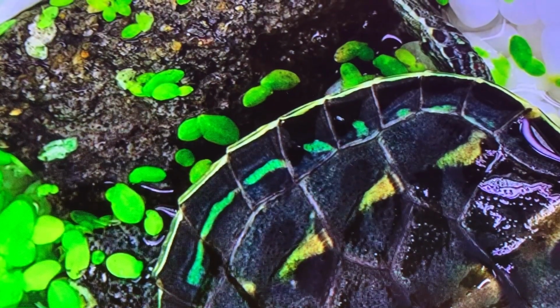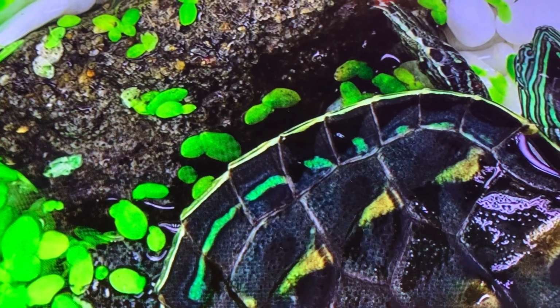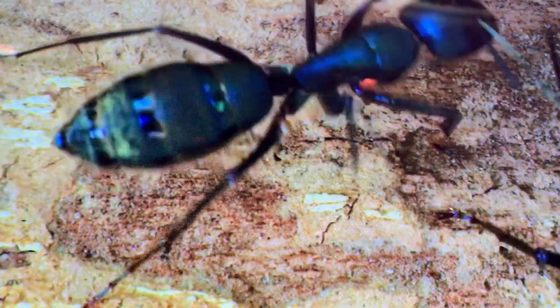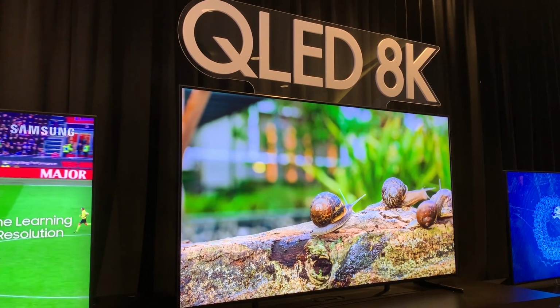I have to say the video on this TV is stunning. It looks hyper real. When you sit close to it, it almost makes you feel like you're right there. There's so much detail and it's so realistic, it's almost unnerving. Samsung also shared that these TVs will be among the first to have Apple TV integration.